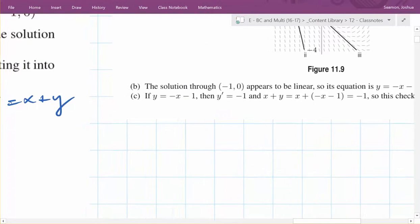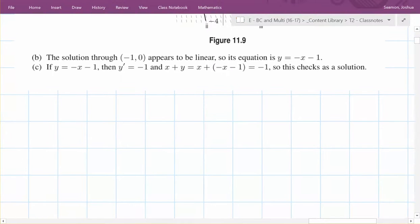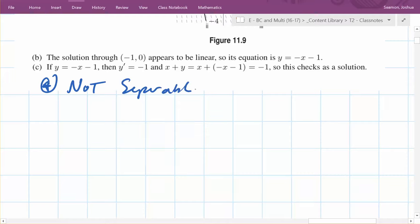So the way you can do this, you'll notice, did you look at the answer key? Yeah. I gave you the answer here. It says, if y equals negative x minus 1, then y prime is negative 1 and x plus y. They just check that specific solution. They don't actually try to integrate this. There should be a note here because it's not separable. That one solution. Yeah, I know.